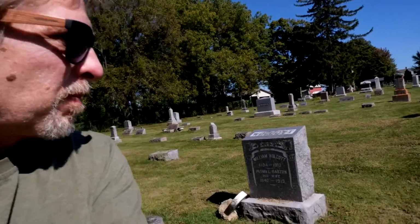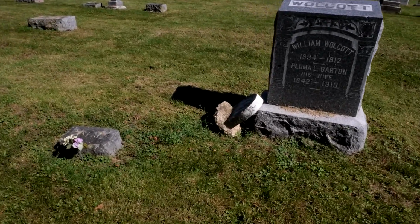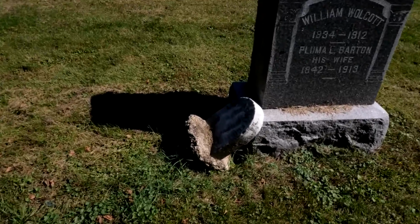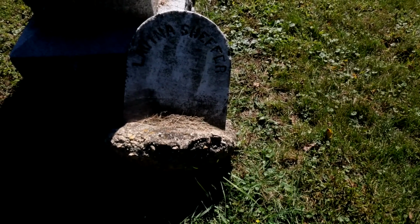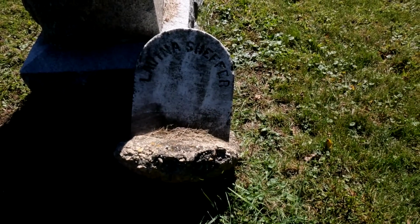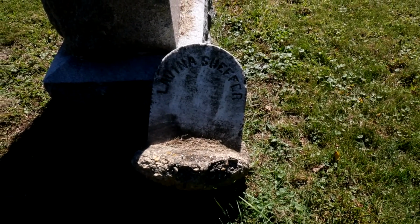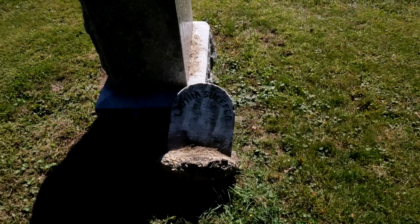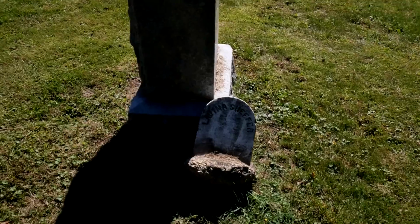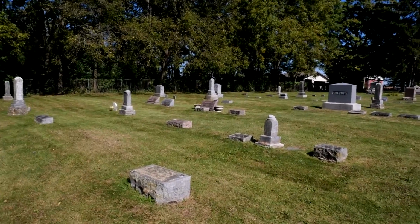So let's go. The first one I wanted to take a look at right here. There's this stone just kind of by itself here. Light it up a little bit so you can see it. Looks like it was pulled out of the ground. There's really no date on it. I wonder if maybe the person just bought the plot and never got buried there, maybe got buried somewhere else.